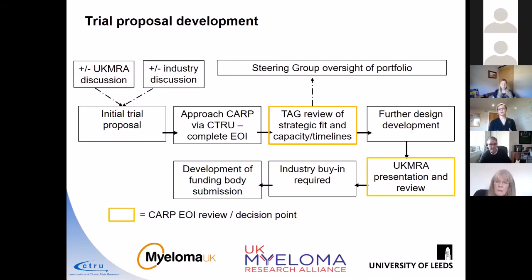So they review the types of studies we do and the types of studies we don't take forward to make sure that we've got a balanced portfolio. This group includes patients, nurses, pharmacy representation. We want to make sure that the studies that we are conducting are grounded in patient benefit and practical delivery. So it's really important that we have those different disciplines on that oversight group.